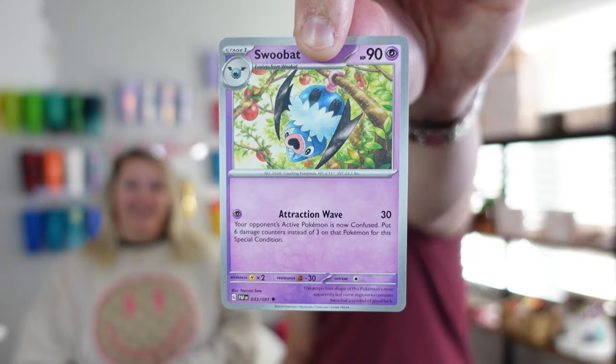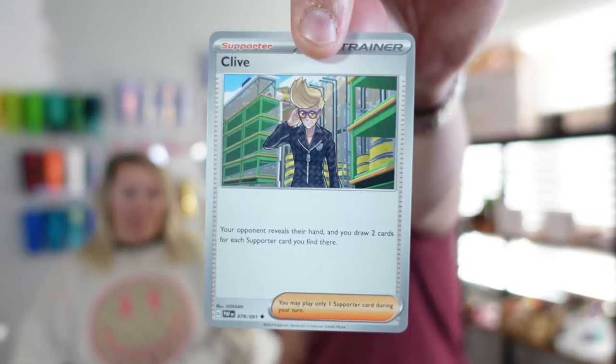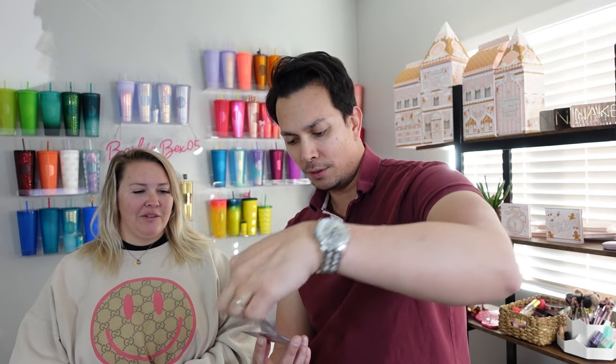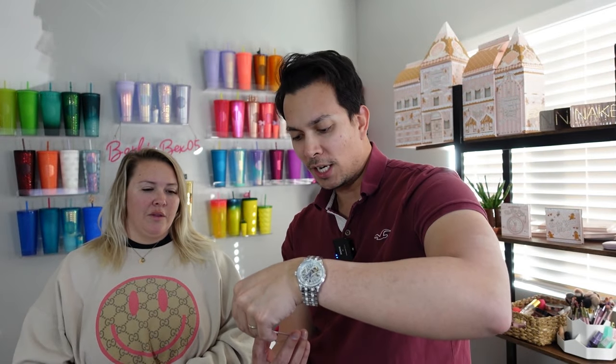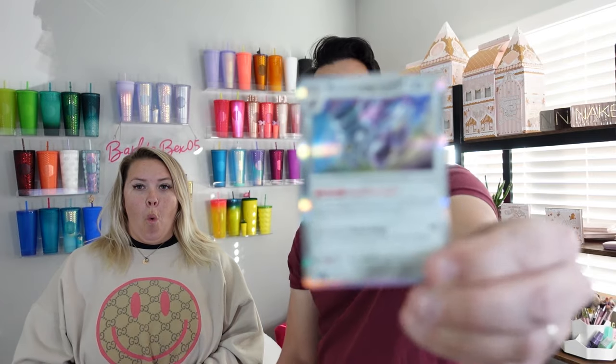The Swoobat, saw it earlier. We have Clive, Mr. Clive. It's a Suave Clive. The Onkalong, I think. Or Cologne, kind of like Oink Loin, something like that. Lechonk, Reverse Holo. The Whimsicott, Reverse Holo. And a Holo Rimavroom. Ooh.